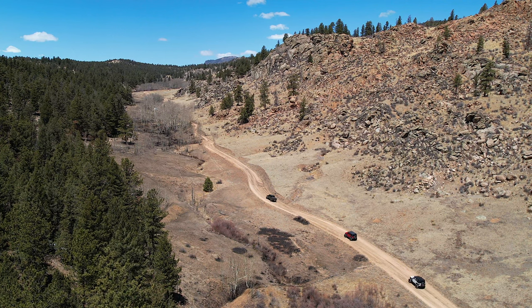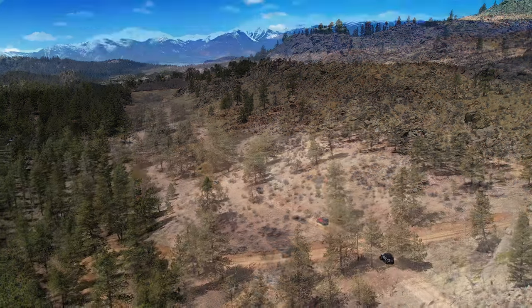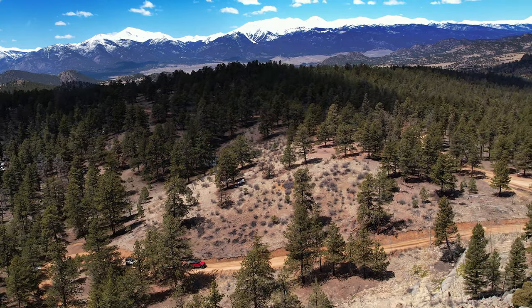It's springtime in the mountains of Colorado, and we're off to find a camp spot for the night before tackling a tough trail in the morning.